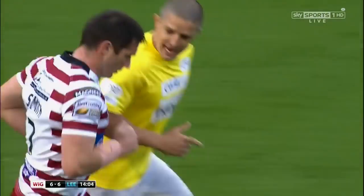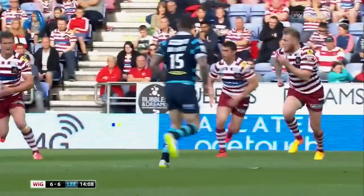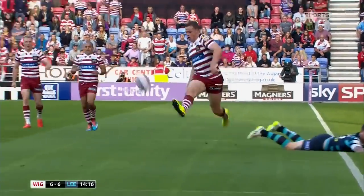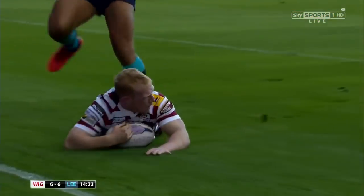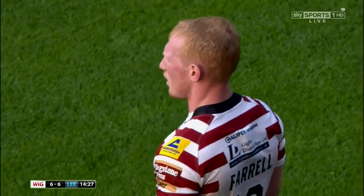Six apiece here at the DW Stadium on a glorious summer's evening, with a fabulous match unfolding in front of us. Well, we complimented Liam Farrell's support play earlier on. He comes through on a dummy line, they don't utilise him, but he still follows up in the middle. When Joe Burgess puts in a beautiful dink, it's Farrell again on hand. He gets the rewards for the hard work he puts in. Doesn't always get the ball, but he'll always be in the right spot.